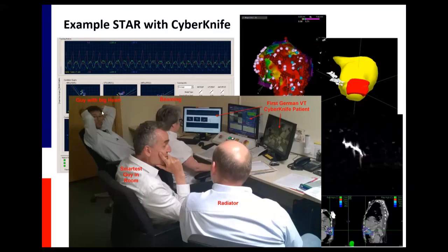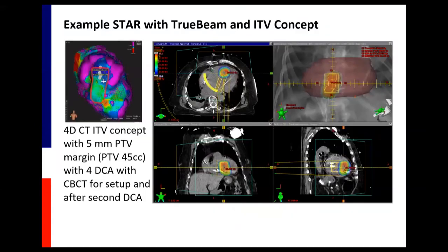And these are just some examples. This is the guy with the big heart, this is a cardiologist, the therapist beaming, the radiation oncologist is basically down here. This is Professor Schweikard, who is one of the initial inventors of the CyberKnife. And this is our first CyberKnife treatment in Germany on VT.